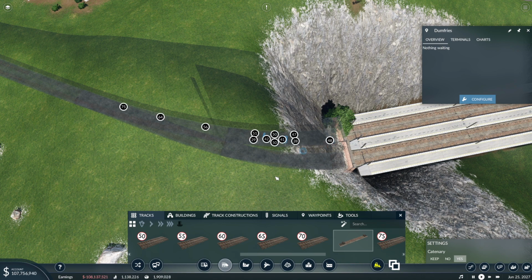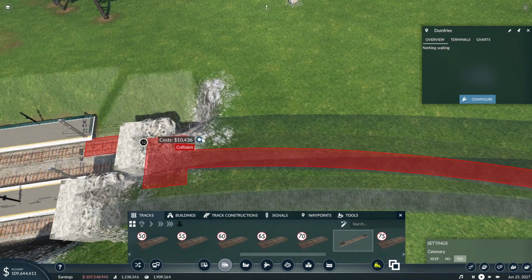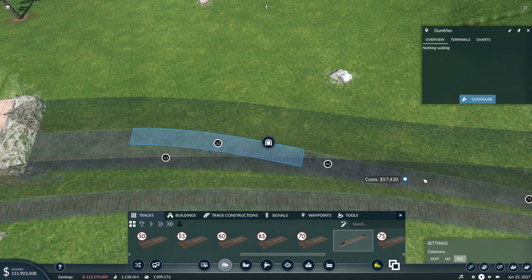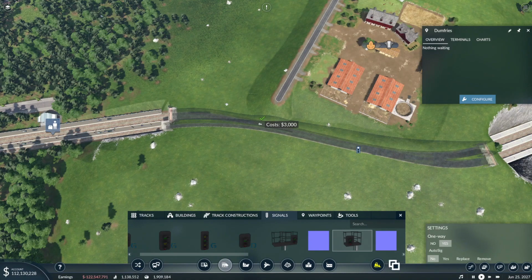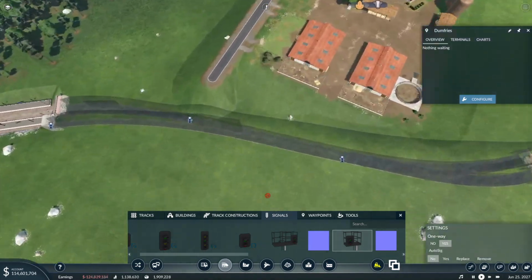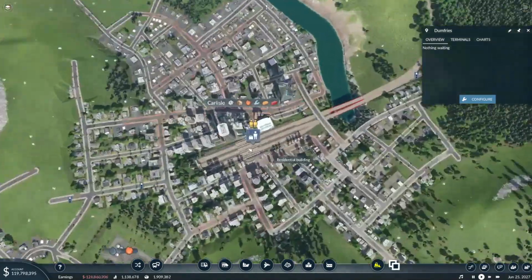Amazingly, on both sides, we managed to get a crossover in. Good. And signal. This connects in. Signal there. Signal leaving. This is ridiculous. That's such a short distance between stations, but now we've got new routes to set up.